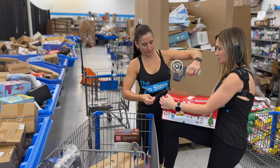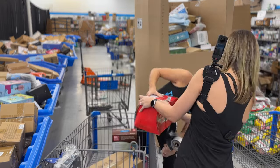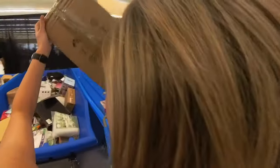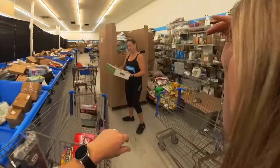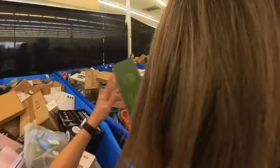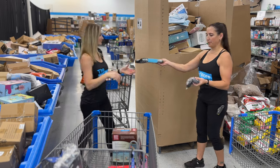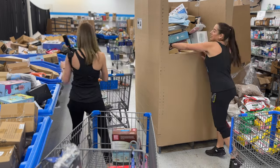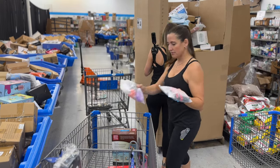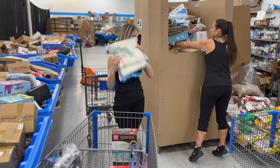Hey, you got it. Up, it's good to go. I'll put it in the bins. A rack organizer. A travel changing pad. Everybody with the kids needs that. So we get tons of baby products, so moms don't miss out. Fabrics, pillowcases, we're still working some stuff.